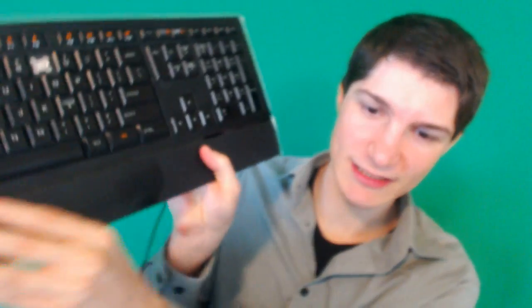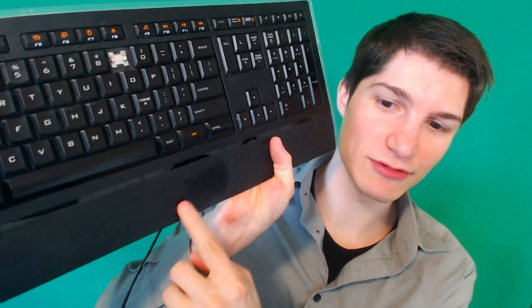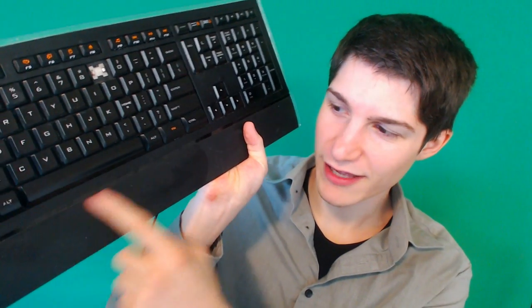Look at this keyboard. This key's missing because I cleaned it one time and I lost the key. But look at this. The label is completely worn off. Like, all this rubber is worn. I've had this keyboard for 7 years, guys. So we're talking from the heart here, from actual experience.